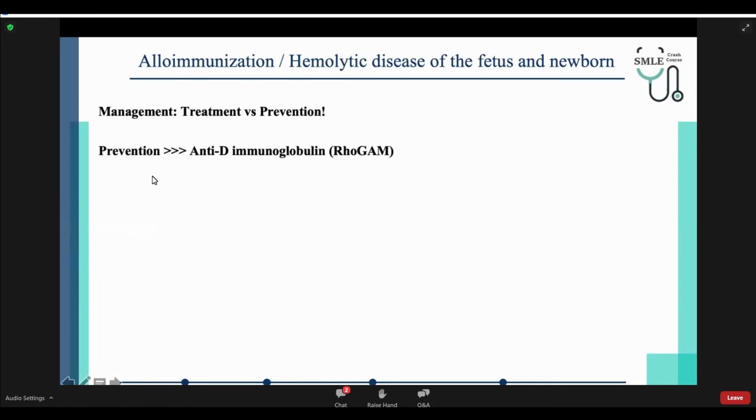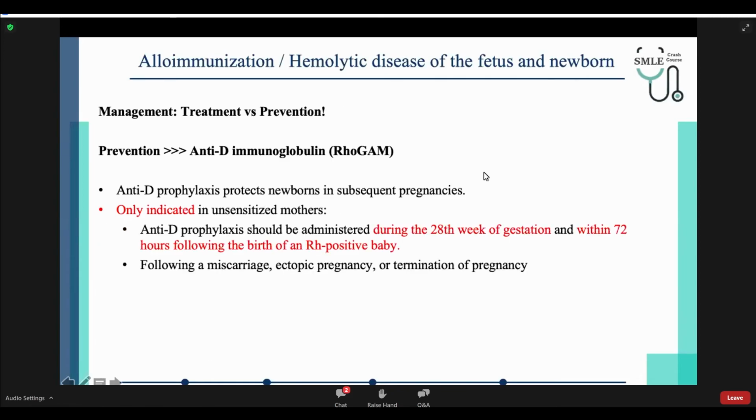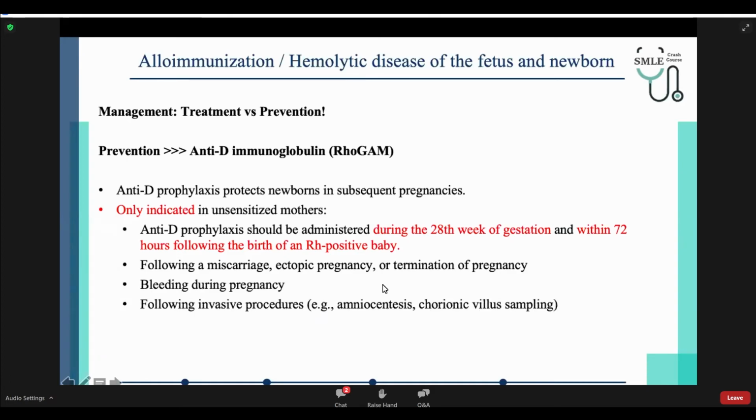Okay, so prevention by giving anti-D, and that's it. You can imagine, give anti-D, you've prevented the thing, and that's it. But you have to do it before the mother is sensitized, from the very first pregnancy. Okay, so this is prevention, giving anti-D, and it only works in unsensitized mothers, right? And it has to be done when we have these things. And if I ask you why, for example, miscarriage or ectopic pregnancy, because these things can induce what? Mixing of blood between fetus and the mother. All right. Now, this is the standard dose for it.